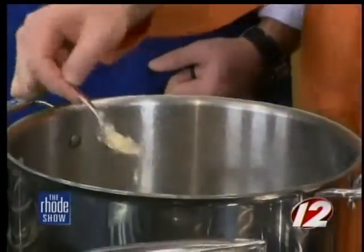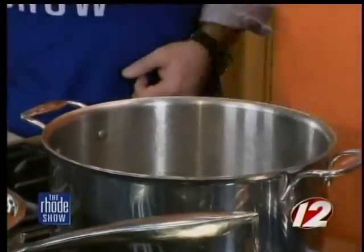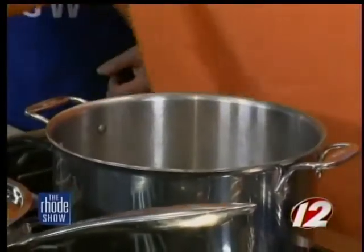All right. So from here, we start adding some of our garlic. About a tablespoon of garlic. Everything always tastes better with garlic, doesn't it? We're going to add a little more just in case. Then a little bit of ginger. Oh, you can actually hand them to me. That'd be good.